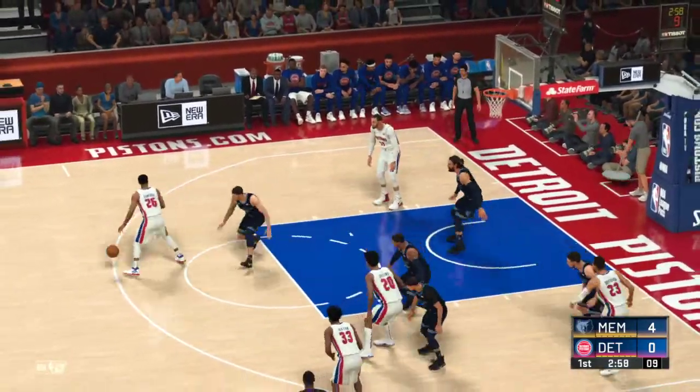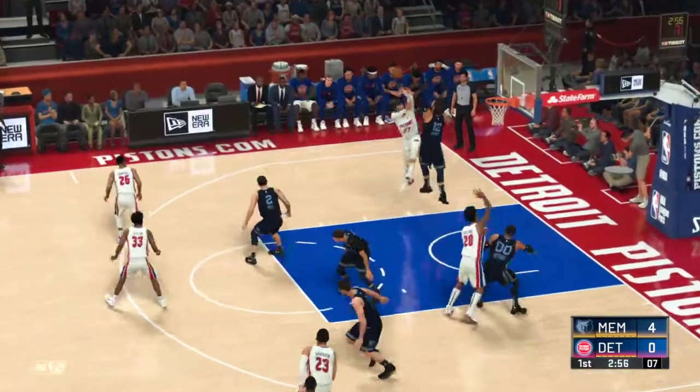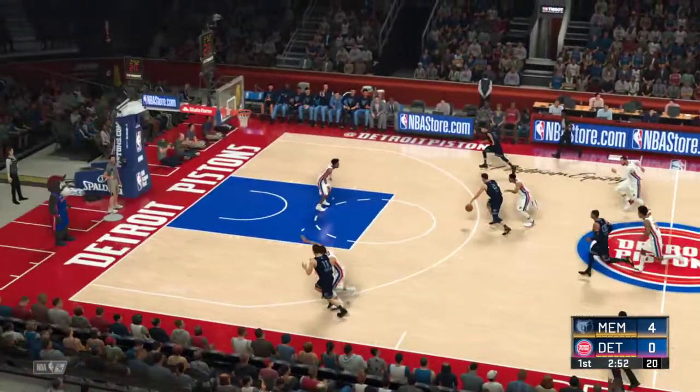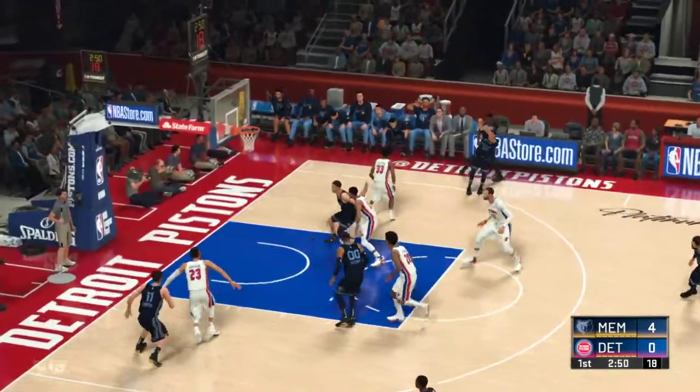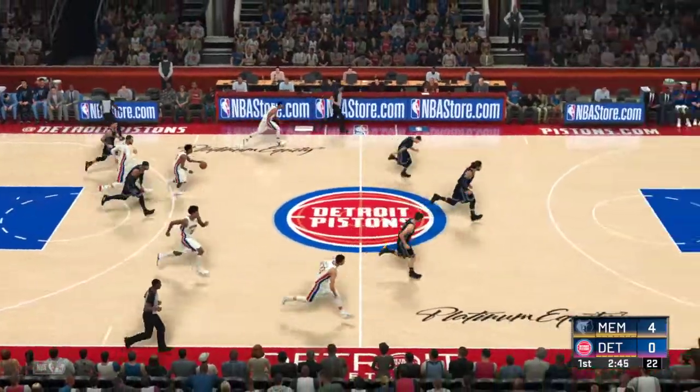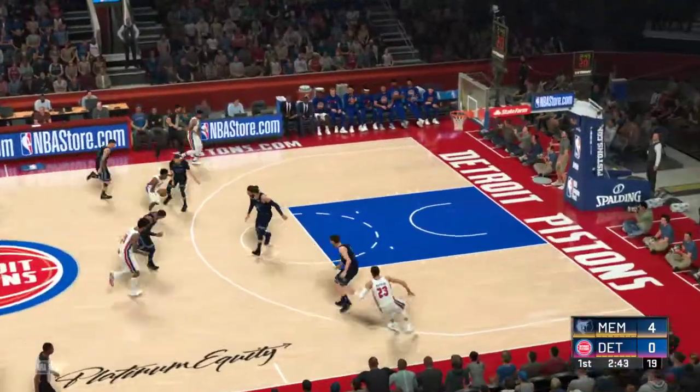And Detroit has possession. Grizzlies making the shot. And Adams sends it back. And here's the fast break. Ball leading the way. Offensive rebound. Detroit with the ball. 4-point game.